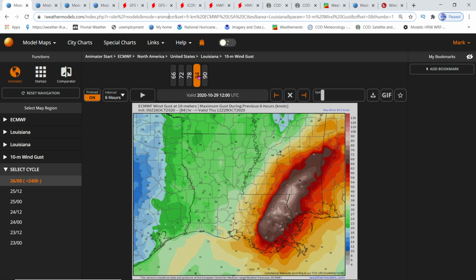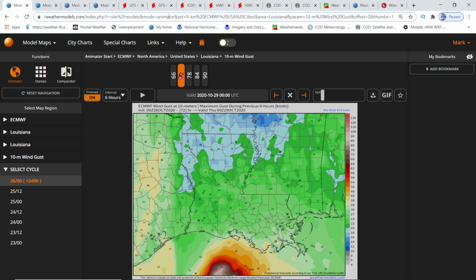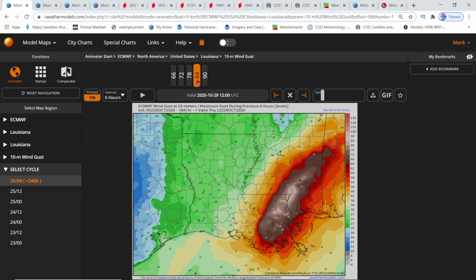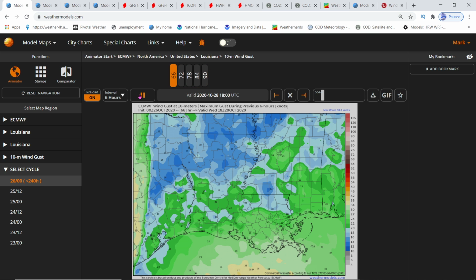Now, this is according to the Euro model. This is your 10-meter wind gust. This is your impact wind gust. It's not just regular wind gusts. It's 10 meters. And this is the storm as it passes through. You can see it gets up to 90 knots max winds. That's in this white right here. Let's see if any of that gets on land. No. It looks like it's 84 knot winds. So there will be some serious wind gusts as this storm passes through.